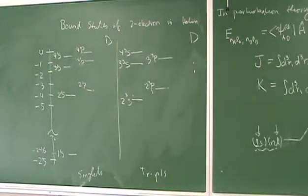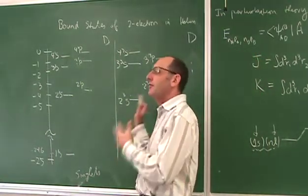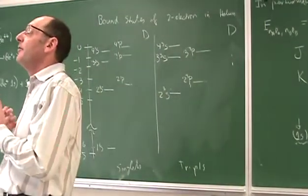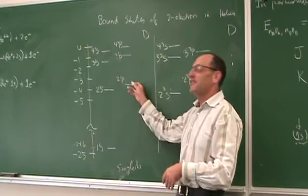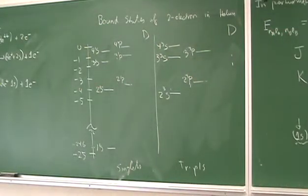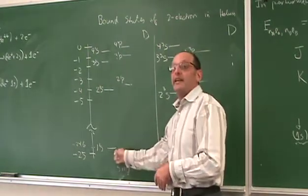Okay. Now, as we'll discuss in a few weeks, when we talk about the interactions of atoms with electromagnetic fields, and as an example of that, the problem of decay or spontaneous emission, there are selection rules which tell us which transitions are allowed and which transitions are forbidden and which transitions are strictly forbidden. The transition between triplet and singlet are not allowed.